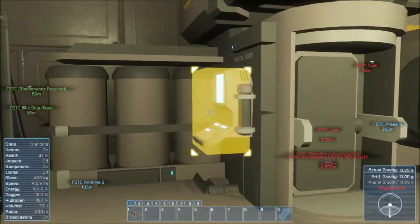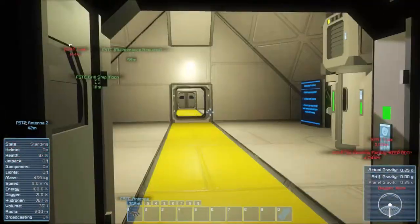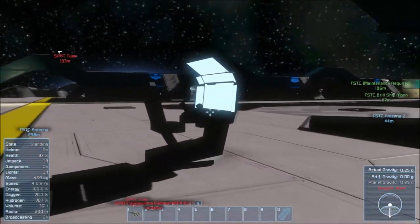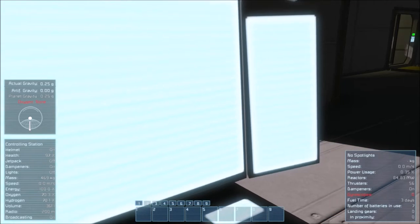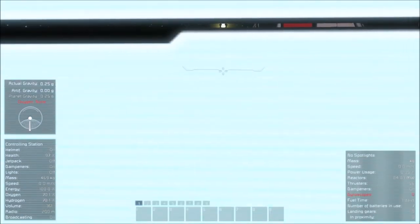Terminal. That's a medical terminal. Wait. I just left the doors open. Okay. Well, here's a terminal. Okay. I'll be right back once I've found some information on these antenna readings.